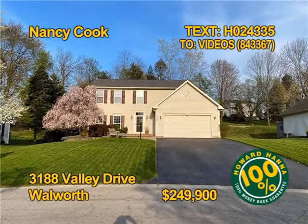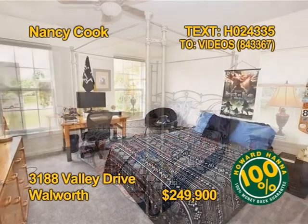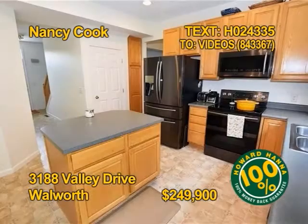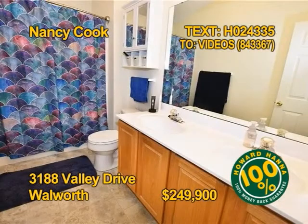Yes, you can afford this exceptional one-owner Walworth home. Four bedrooms, two and a half baths, over 2,000 square feet with all the amenities you're looking for on a huge cul-de-sac lot. All newer kitchen appliances are included. Updates include a tear-off roof and water tank. Get all the details from Nancy Cook.